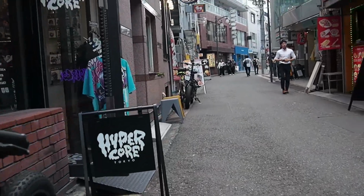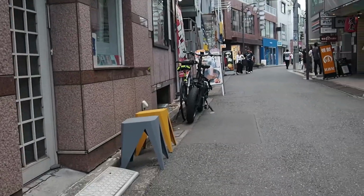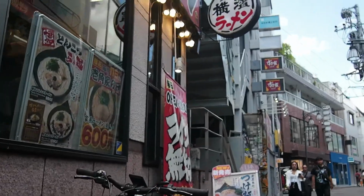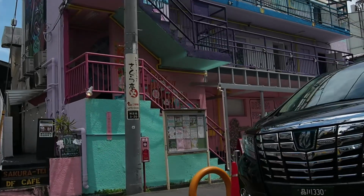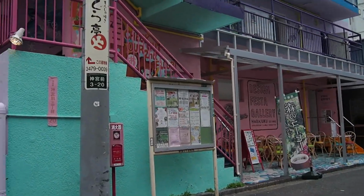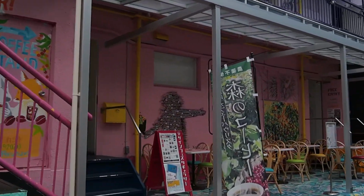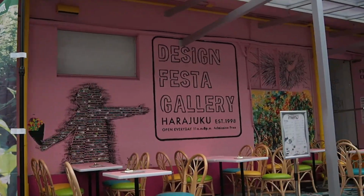Done with the dentist, I decided to take the opportunity to explore the old back streets I used to walk through during fashion walks. In a few turns, I found myself heading to the Design Festa gallery. It has grown quite much from the days I used to walk by it with the fashion walk group.